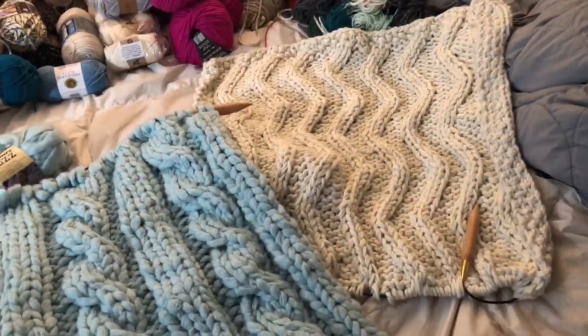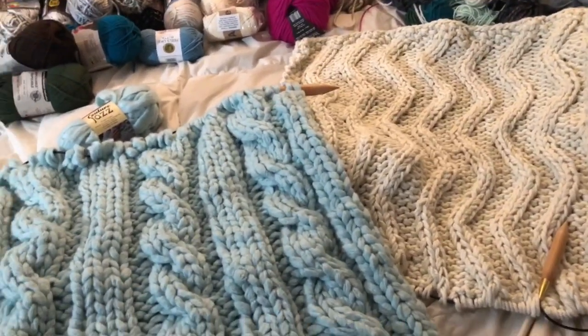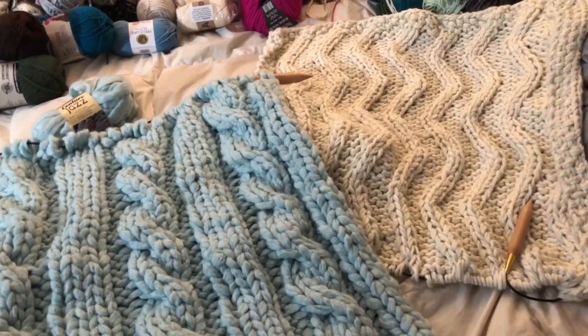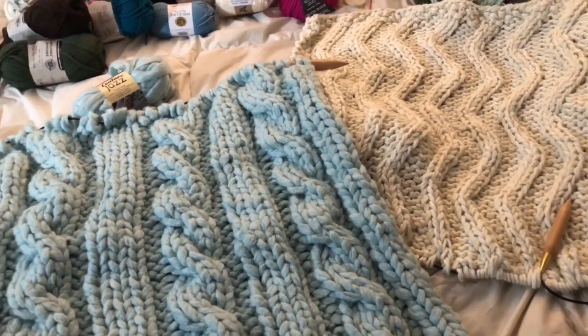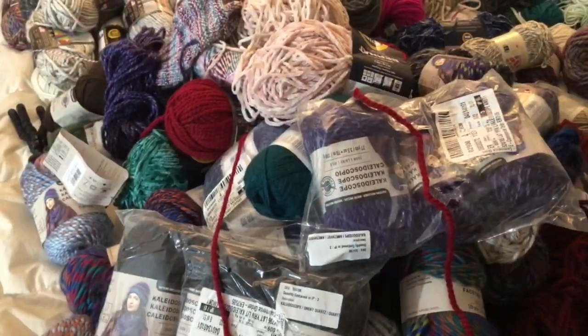But if you have any suggestions, please let me know down in the comments below because I'm at a loss what to do with these blankets. Now that I'm looking at them, they're gorgeous and I kind of want to finish them. So maybe putting them away for over a year was a really good idea.